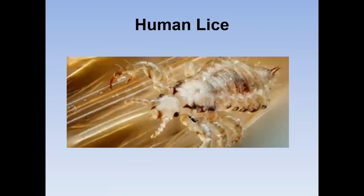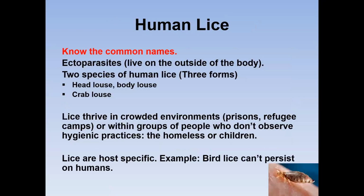First of all, let's talk about human lice. Know the common names. It's helpful to know the Latin names, but really know the common names: head lice, body lice, crab lice. Understand that they're ectoparasites, so they live on the outside of the body. There are two species of human lice in three forms: the head louse and the body louse, which are the same species but different subspecies, and then the crab louse. Lice thrive in crowded environments, like prisons and refugee camps, or within groups of people who don't observe hygienic practices, like the homeless or children. Lice are host specific, so a bird louse can't persist on humans. They can still bite, but they won't persist.